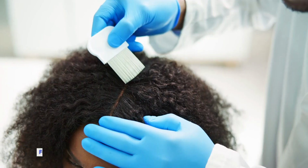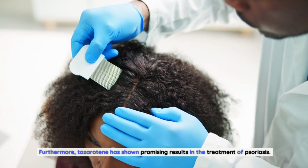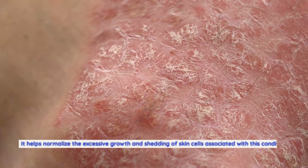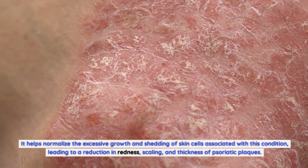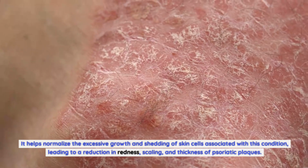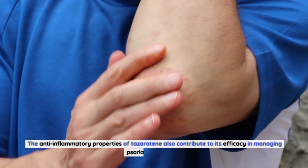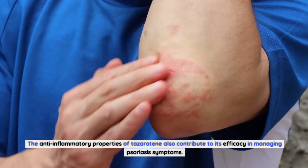lesions have healed. Furthermore, Tazarotene has shown promising results in the treatment of psoriasis. It helps normalize the excessive growth and shedding of skin cells associated with this condition, leading to a reduction in redness, scaling, and thickness of psoriatic plaques. The anti-inflammatory properties of Tazarotene also contribute to its efficacy in managing psoriasis symptoms.